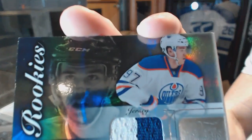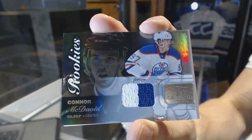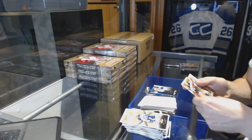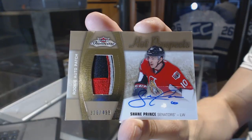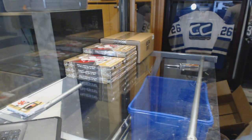Fleer Showcase jersey for the Edmonton Oilers, Connor McDavid. Sick. Two-color Fleer Showcase jersey for the Oilers, Nick Ellis. And we've got a three-color Hot Prospects rookie patch numbered to 499 for the Ottawa Senators, Shane Prince. Shane Prince. Well, that's a good start. PMG Blue, nice patch, McDavid jersey. I'll take that.